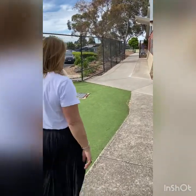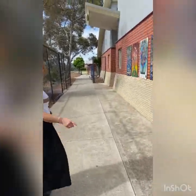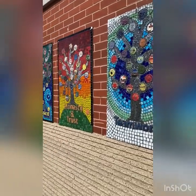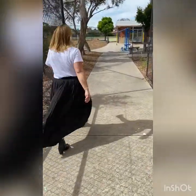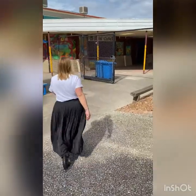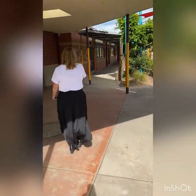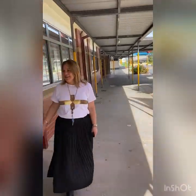Let's head down here. This is the way to the foundation classrooms. And just as we walk past, you can see some of the amazing artwork our students have done. They're so colourful. And here we are at the foundation classrooms. You might be in one of these rooms next year.